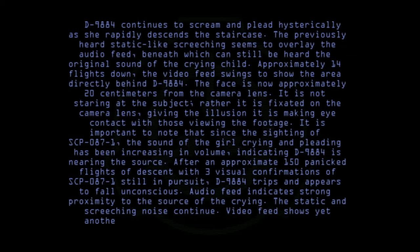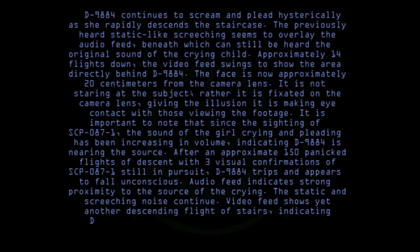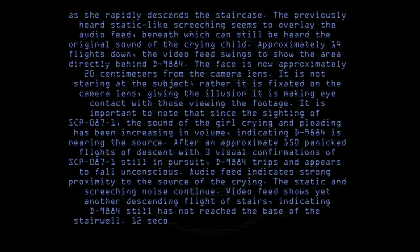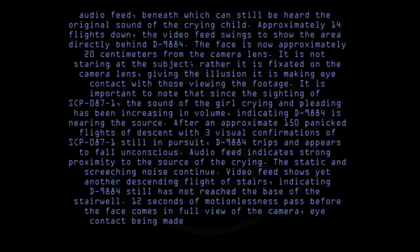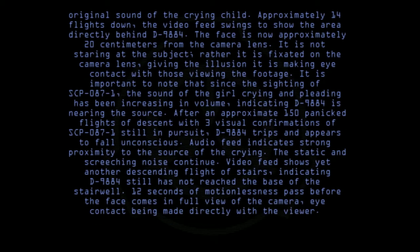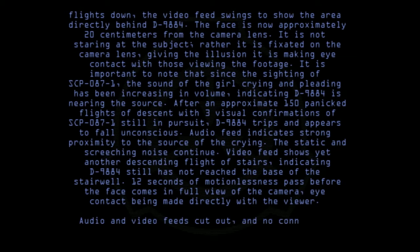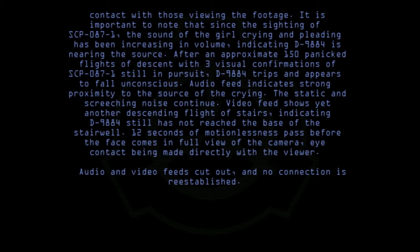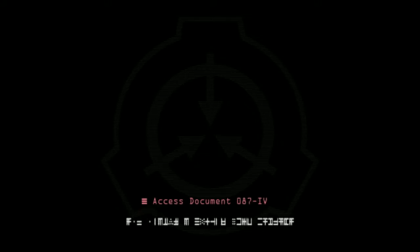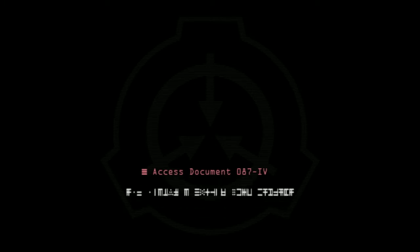Video feed shows yet another descending flight of stairs, indicating D-9884 still has not reached the base of the stairwell. 12 seconds of motionlessness pass before the face comes in full view of the camera, eye contact being made directly with the viewer. Audio and video feeds cut out, and no connection is re-established. Access document 087-4. Data expunged.